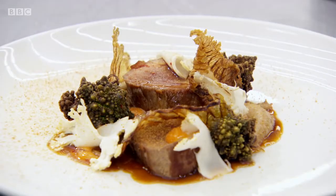Balance, sharpness, sweetness, bitterness come through really, really well. I think your ideas are dangerous, but I think they're very clever. Just that pork. Come on.